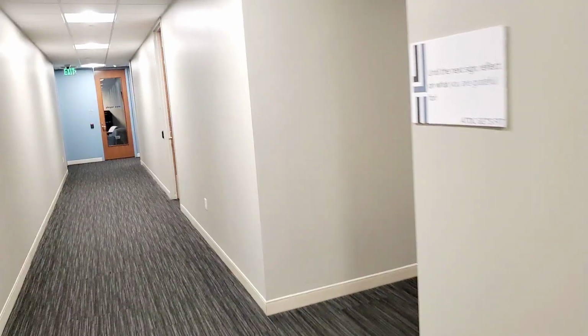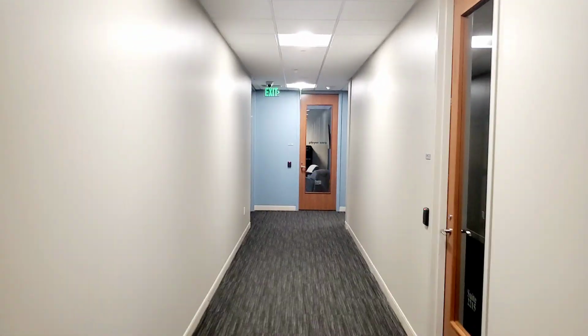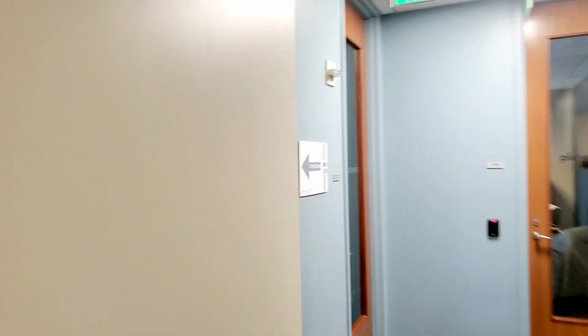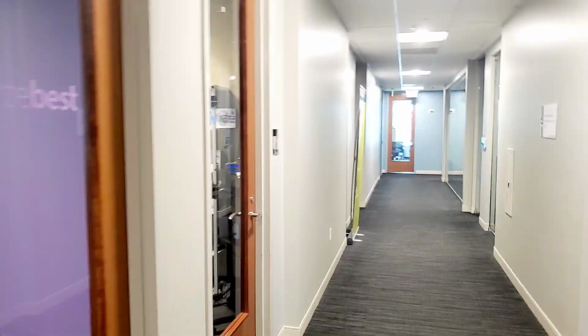There are a lot of small offices like this, and you won't believe it, there are investors right upstairs on the 4th floor and 5th floor. If you show them your idea, talk to them, pitch them, and if they like your idea, they might even write you a $1 million check as funding for your company. There is Max Rewards, and there is Player Zero. I think I've talked to these guys. I know these guys. And there is some really good infrastructure as well.